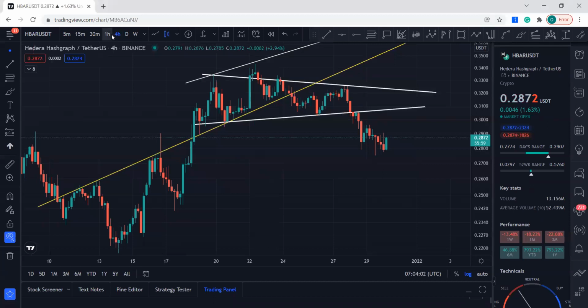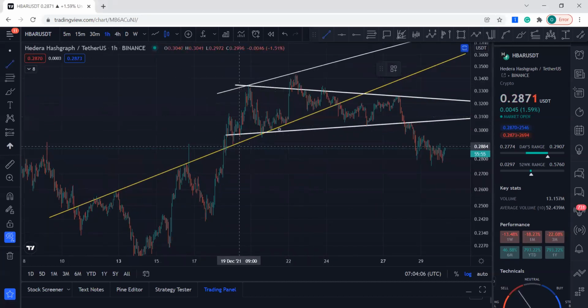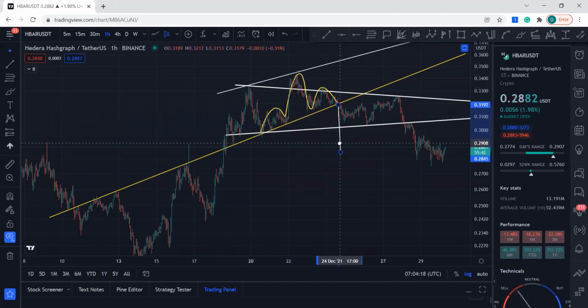And if you go to the lower time frames and the 1 hourly, you can see that we had a bearish head and shoulder pattern, okay? And I told you as soon as it breaks this neckline, it will have a price target to the downside, okay? And you see we broke it, and this was the price target.